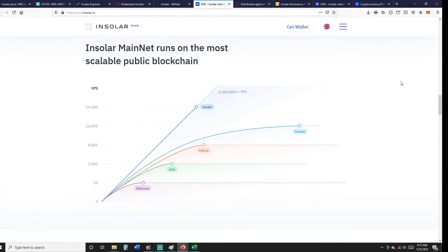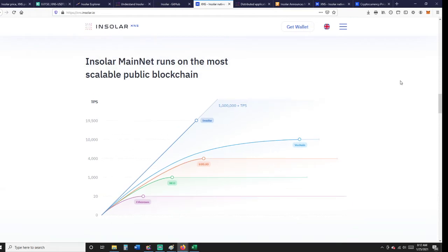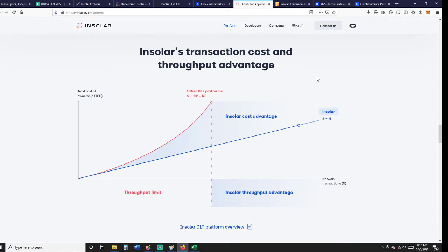All right, so here we go. InSolar mainnet runs the most scalable public blockchain: 1 million transactions plus per second. That's fast, right? Ethereum, 20. Neo, 1,000. VeChain, 10,000, and even that's fast. I'm not sure what Visa is, but it's somewhere between VeChain and where InSolar wants to go. I don't remember, it's like 26,000, maybe higher. Don't quote me.